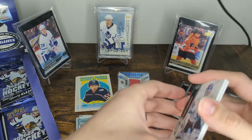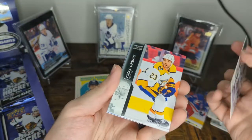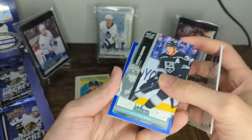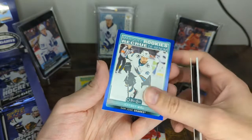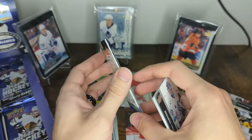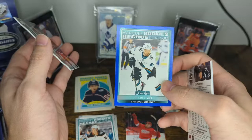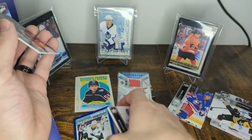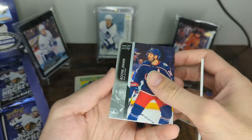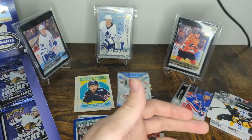Moving on, looks like we've got another O-Pee-Chee here, based on the side there. Chris Driedger from the Kraken, Rocco Grimaldi, Henri Jokiharju, Dustin Brown, ooh, a blue border Jeffrey Viel marquee rookie. I believe these fall 1 per box. They do look sharp this year, I will say that, especially in comparison to the ones last year, which were kind of a very light blue. Like the look of those. Still a not so great rookie, but hey, you'll take it. Boone Jenner, Cam Talbot, and Trent Frederic.